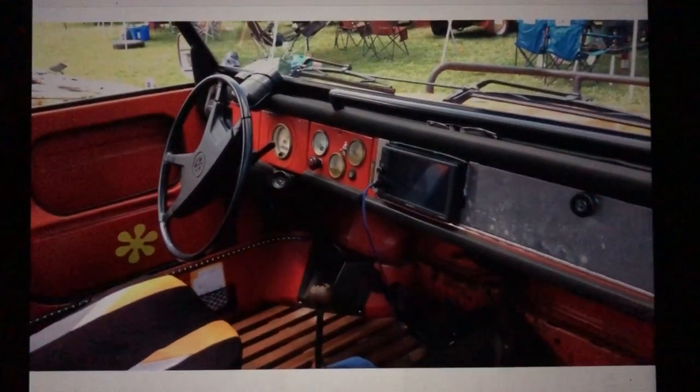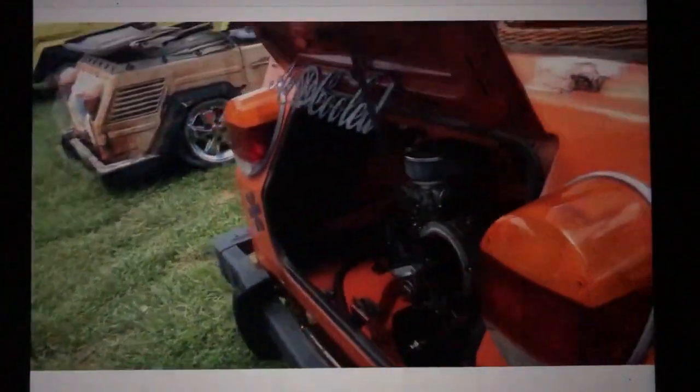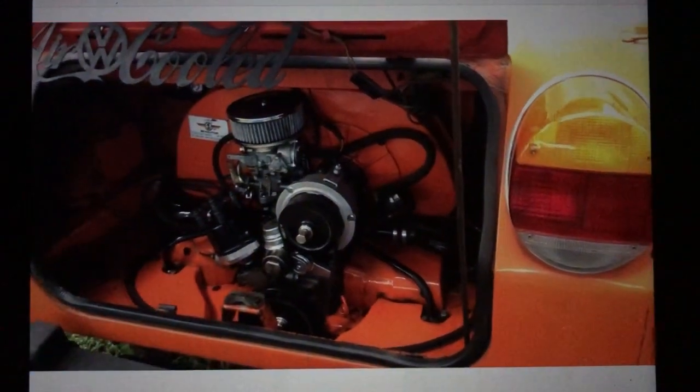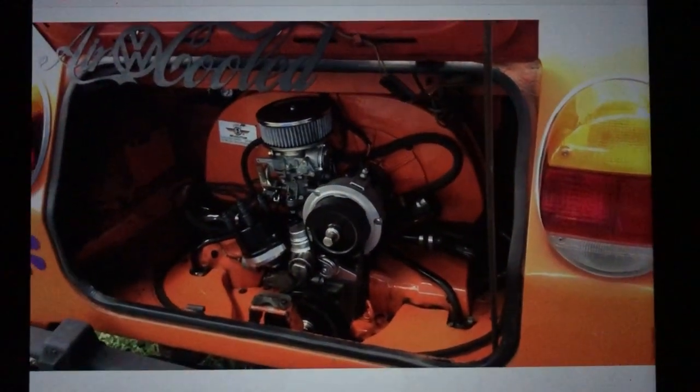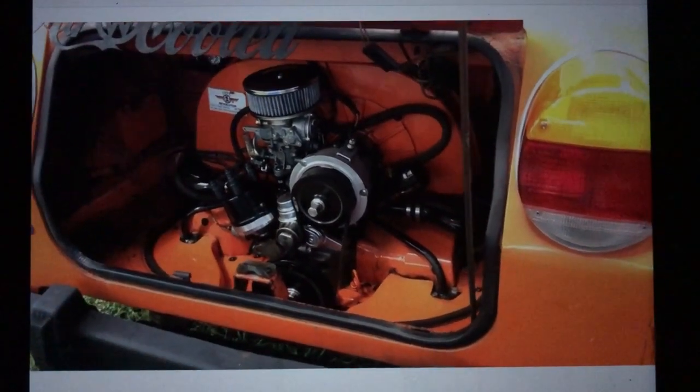Custom dash instruments. Out of Chatham County. That's down near Savannah, I believe. Look at that. Beautifully done engine. By Type 4 Revolution. How about that? Very nicely done.